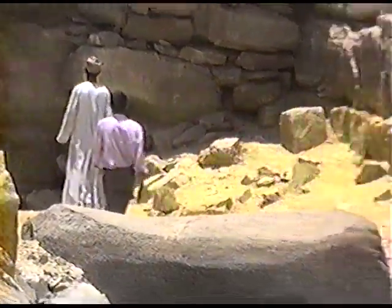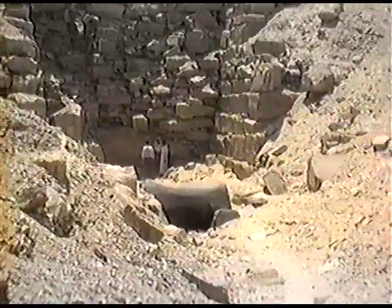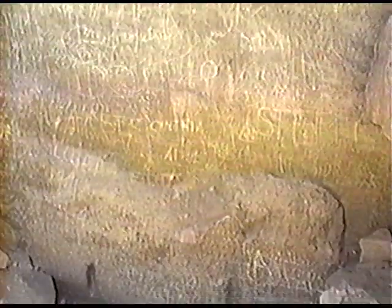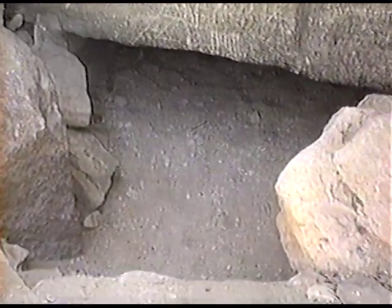We now prepare to enter the pyramid of Sahure. There's the entrance. We're going to have to squeeze in. We had a little short crawl on our hands and knees, but we're inside the pyramid now. Quite dark in here. Don't know if this is coming out. No flash? Not with me, no. There's the flashlight that my guide is using.